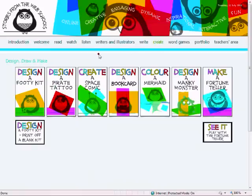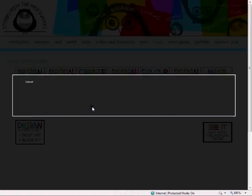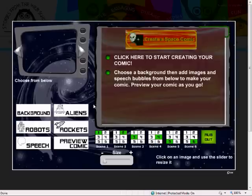These are useful for engaging children who may struggle with the written word or prefer to work in a more visual way. This section also provides fun activities to support children's creative development. I'd like to show an example of these activities, our space comic. This is a very simple activity which is great for introducing the idea of storyboarding and creating sequential narratives.